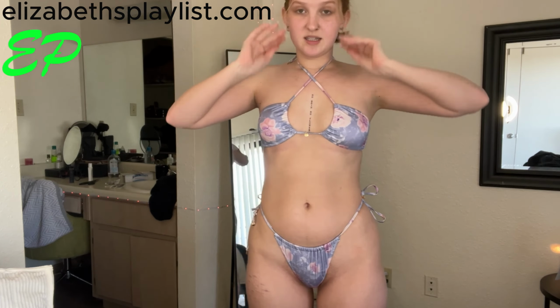I'm going to work on giving you guys a close-up right now. A close-up of the top. Super cute. You could have a little underboob moment if you wanted to. But look at it with my sternum tattoo. This is so cute. Are you guys seeing this? This is so stinking cute. And then these are the bottoms. Do you guys like it? Do you like it as much as I do?